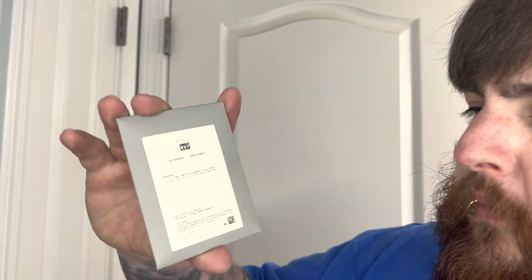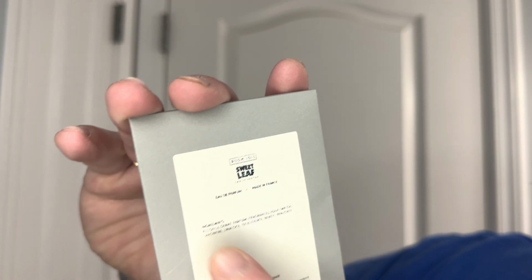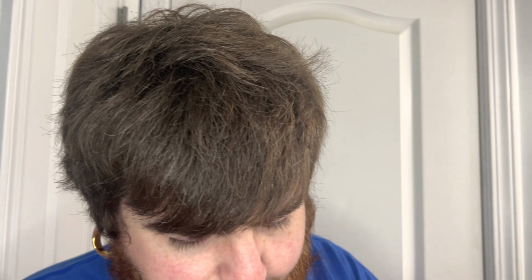These little 1.5 ml bottles come in these little envelope type situations. This is Sweet Leaf by Room 1015. Here's the ingredients list printed right here if you're interested at all. It looks like the ink kind of crapped out on them. I don't like that. It's a little annoying when the print is not legible, and some of this is kind of hard to read. That kind of sucks.